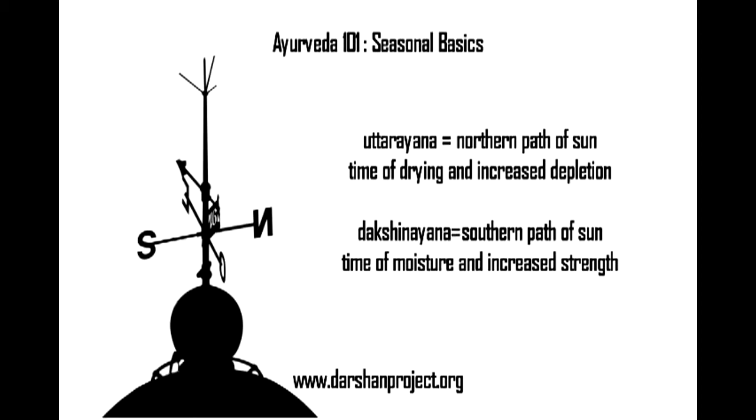So basically, if we don't gain a lot of the nutrients and protein and heavier items that we need for health at this time, if we don't get our mass at this time, it can be pretty difficult to do that at a later time when the digestive function is not functioning as optimally. So as the sun starts to climb higher and higher in the sky, the digestion starts to decrease.